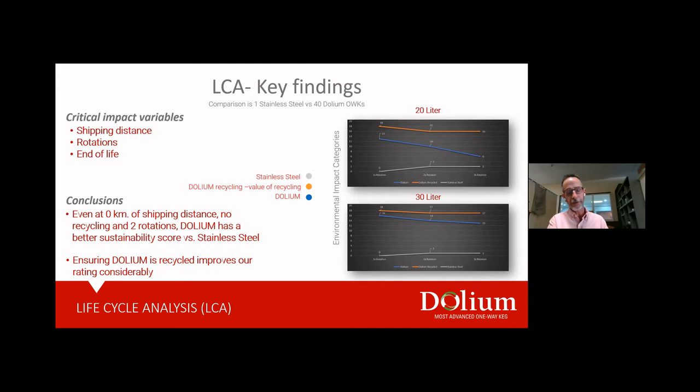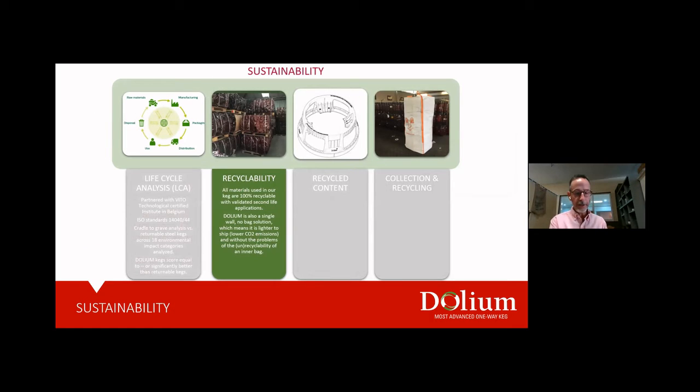So that's the first step, is we talk about the LCA and the way we design the keg and how it performs versus stainless steel. The second step is recyclability. And Ruth, you brought up a point before, which is, okay, recyclability is one aspect and recycled is another aspect. And we'll talk about recycled here in a second. But from a recyclability standpoint, and all of this information is available on our website, the Dolium keg is made out of 100% recyclable materials, right?